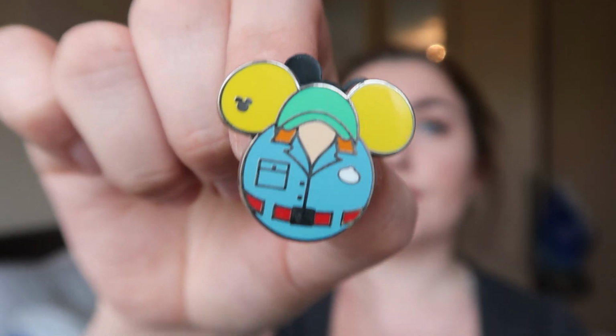Pins, because that's where our money went in the park. They have these mystery pin packs. You get 2 pins to a pack, and it is $14, I want to say. And you will just want to buy them because it's a mystery. So I'll show you the pins we bought. Let's get started. Cue the royalty-free music.